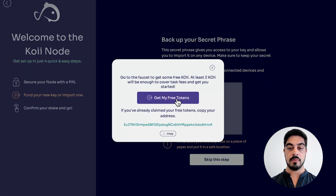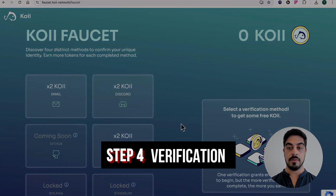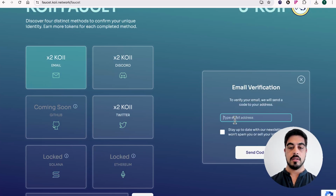And then we will get directed straight to the Faucet because we need some Koii tokens to start our first task. We'll get some Koii. So I'm only going to do the email verification step, but I recommend you do as many as possible to get as many Koii tokens as possible so you can have the best start. So I'll use an email I made for this guide for the email verification step.